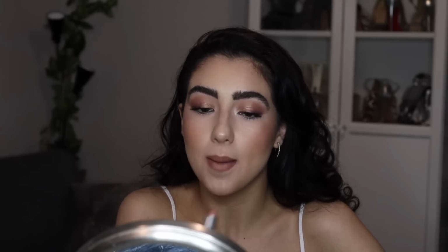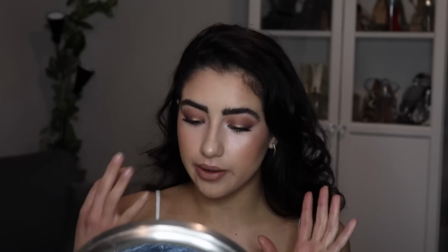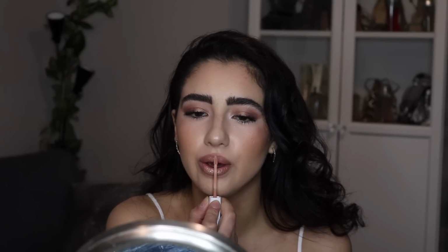Creme de Nude from MAC. A lot of the time, I will just kind of leave my lips like this because I think the lip liner and the lipstick just work beautifully together. I love this combination. So this is by Natasha Denona, number 18 Flesh. I'm just gonna put a little bit on the center of my lips, and it's just such a nice nude.